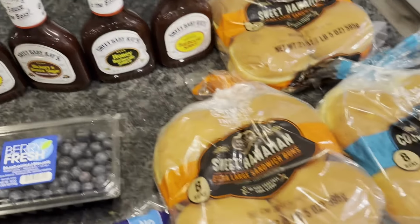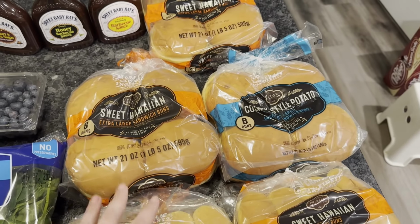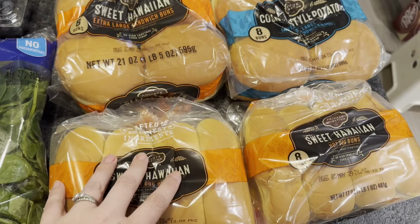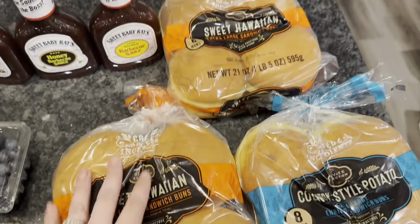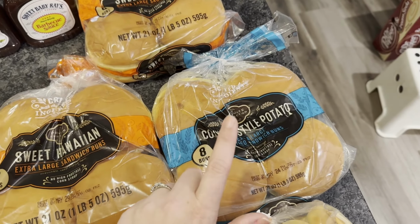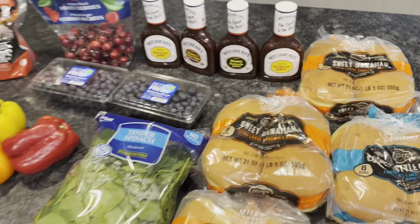And then their Private Selection hot dog and hamburger buns were on a digital coupon for $2, which is a good deal for this higher quality kind of bun. So I got 2 of the Sweet Hawaiian hot dog buns, 2 of the Sweet Hawaiian burger buns, and then 1 of the potato hamburger buns. So that's everything I got this week from Smith's.